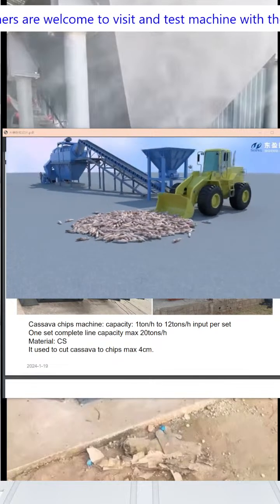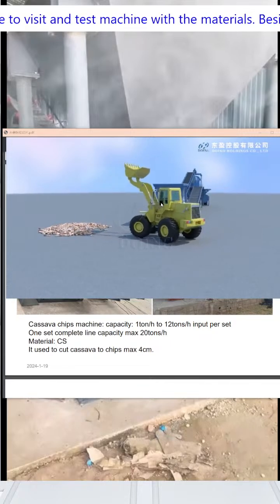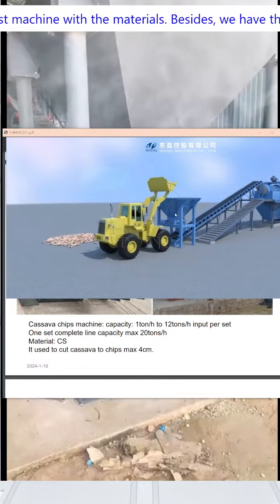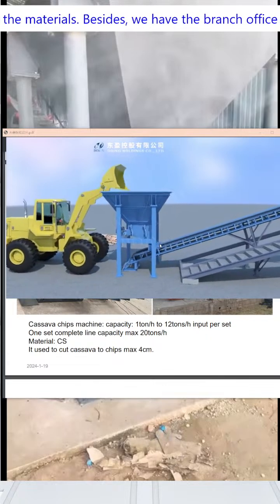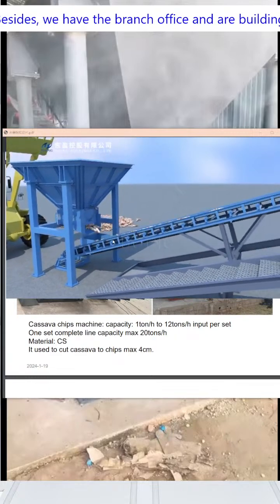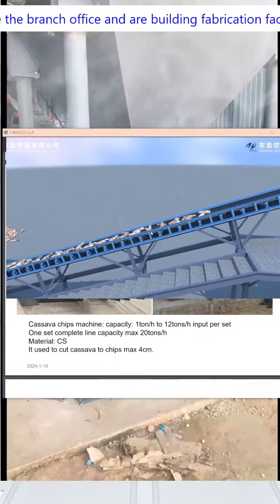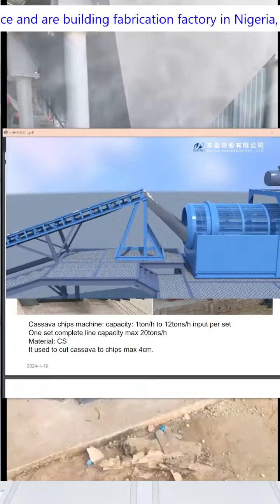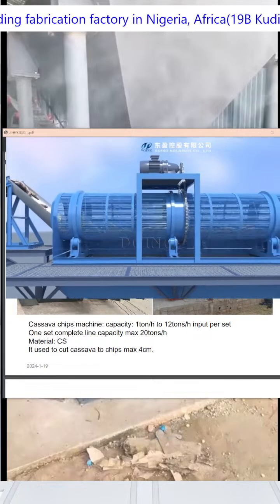This is our 3D video about cassava chips processing. You can see the forklift move cassava to the feeding hopper, and then the feeding hopper will move cassava onto the belt conveyor. With belt conveyor transport, cassava will enter the cleaning machine, like this one, or roller.